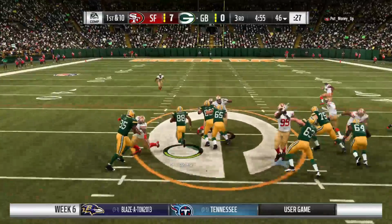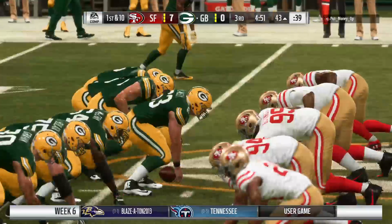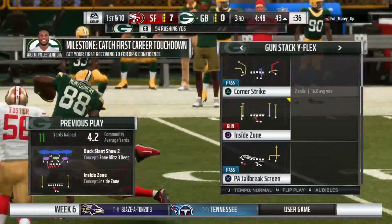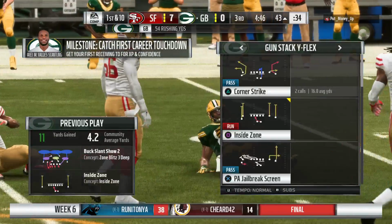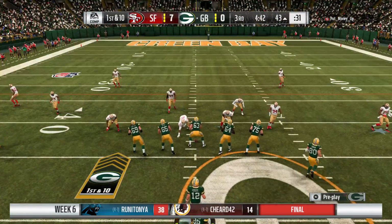And this is the 10th carry for Ty Montgomery. Taking it across midfield and inside the 45. 11 more on that one and another first down. Well, so much for him being bottled up throughout the day. He finally finds a way to break through and get a really nice gain.